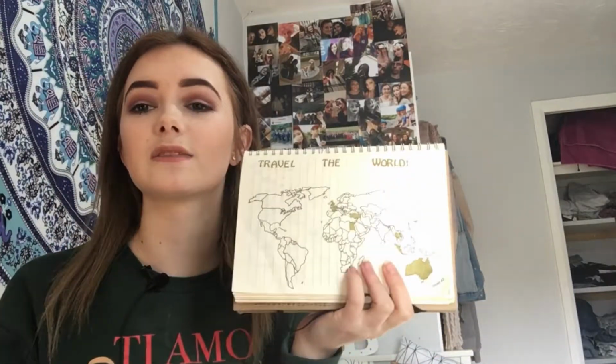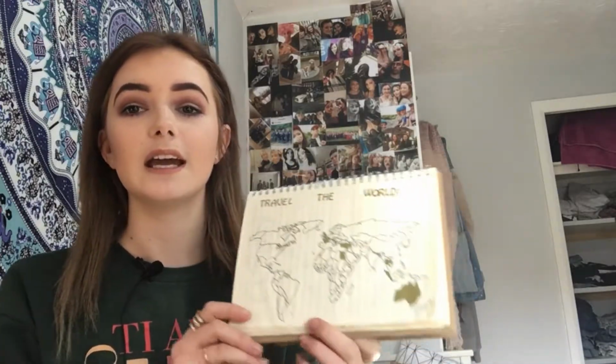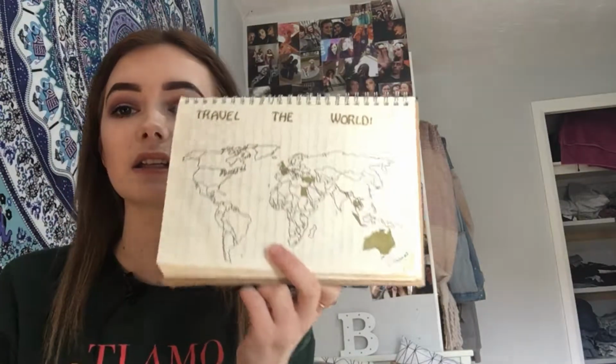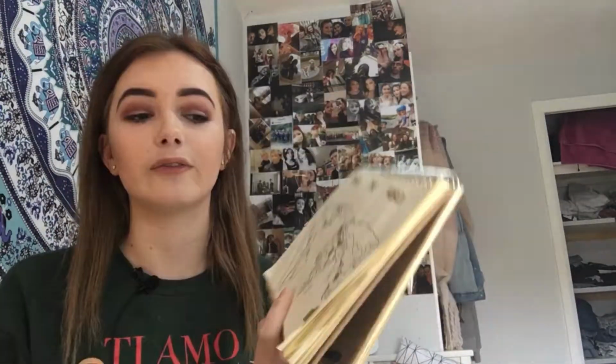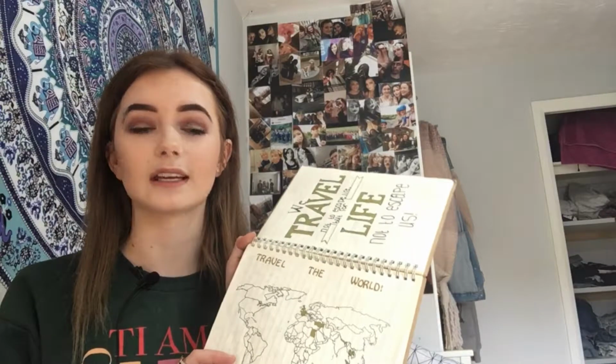I don't know if you guys have seen the scratch maps that have been big on the internet at the moment. It's similar to that, and then each country you've been to, you colour in. So it's not that full at the moment, but I'm hoping it can get quite busy. Maybe not by the end of this year, but hopefully over the next couple years, that'll be able to get coloured in quite a lot.